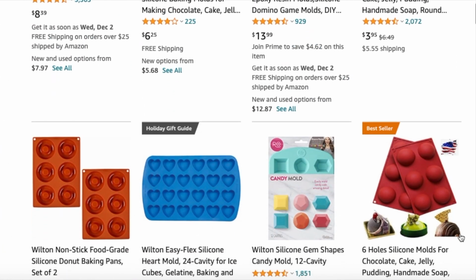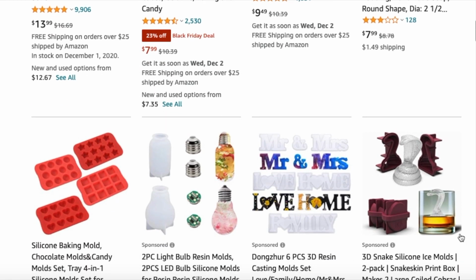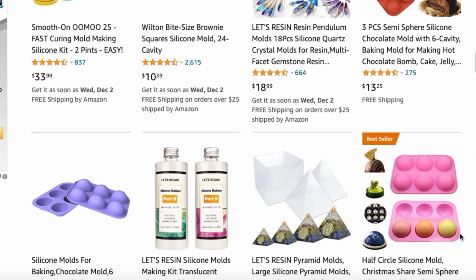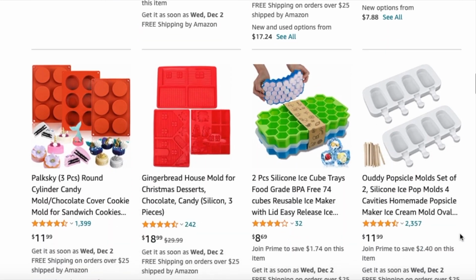Sometimes I'll freeze aquafaba in the molds, or freshly squeezed lemon that I can just add into my morning water. You could use them for chocolates. And like I said, they can be used for baking or for freezing, refrigerating, etc. So I just find they are really useful.